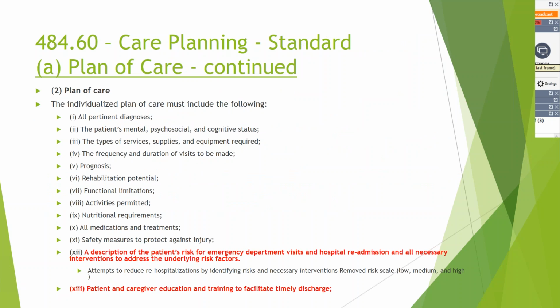In Section 2 of the Plan of Care, the two brand new items that were not previously present are a description of the patient's risk of emergency department visits and hospitalizations, readmission, and all necessary interventions to address the underlying risk factors need to be present in the care plan.